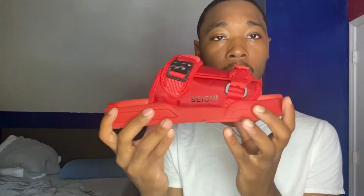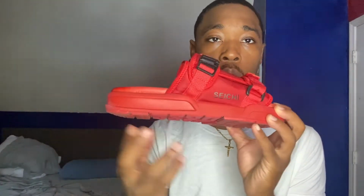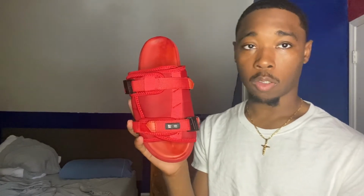Coming down to the sole, we got about a half inch thick sole. So you got a little bit of height when you wear these. The bottoms got a little bit of traction for grip and stuff. It's not like the average sole of a slide. These are more like a utility type of slides, which in my opinion is better than the average slide. These are pretty simple, but they're more complex than normal slides that people have. So that's why I fuck with these.